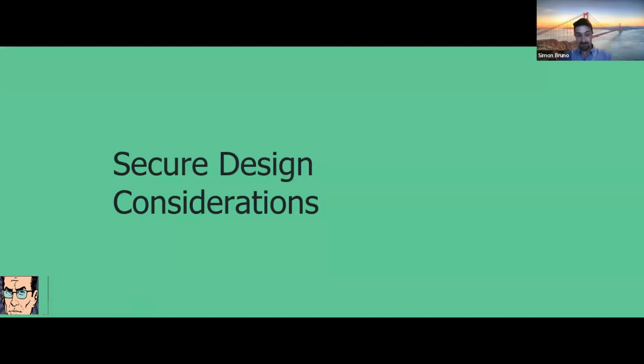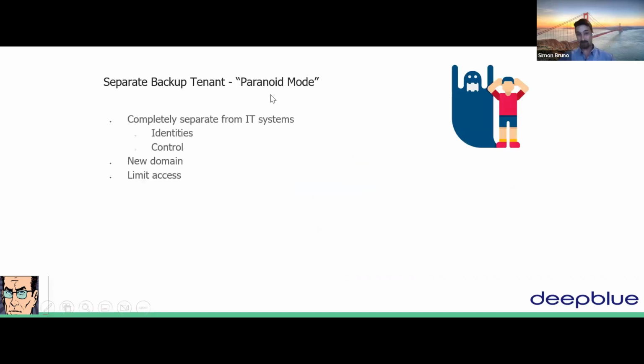Now let's talk about some design considerations when you're creating your backup plan. The first thing we're going to talk about we call paranoid mode. Basically, we're assuming that when you got breached, it's a doomsday scenario. Your admin got breached, everything can be deleted, everything is compromised, your system and your environment is no longer safe. So what you should do is create a separate backup tenant. It should be completely separate from your IT system, so it doesn't share identities or use the same control systems. It should be registered under a new domain. So you're basically creating a new, completely separate organization for your backup purposes.